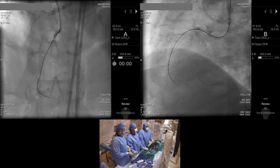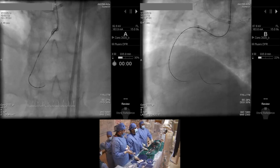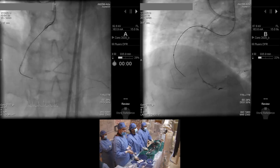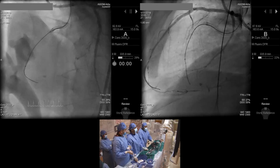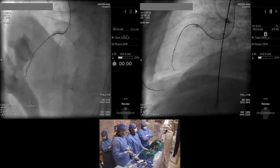So we take a Gaia 3, not working two times, and you see here we are outside the artery. So we are totally outside the artery. So I redirect again and I'm again totally outside the artery. So I would change to Conquest Pro 9, which is penetrating the artery, but it's also going sometimes outside. So I believe changing projection is very important in this step, just to understand the course of the artery.